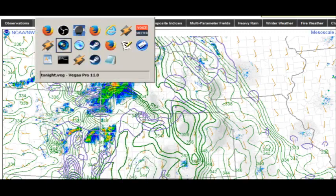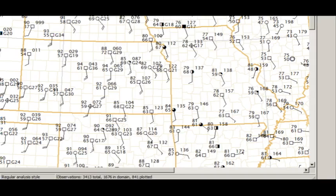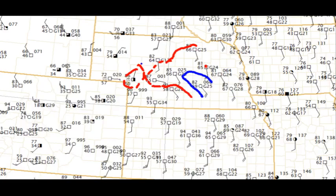Now, one other way we can look at the field ahead of those storms is just look at the plots. So we have our storm right there, and you can see the rich moisture just to the north, like right in this area. You see the dew point 65 to 66 right in this area here. There's 65, there's 69. So pretty good air right out ahead of the storm. Should feed right off that tongue of moisture.